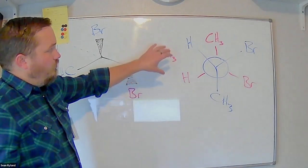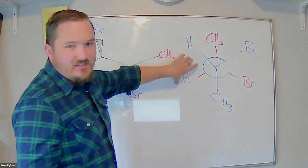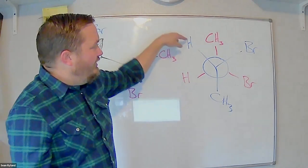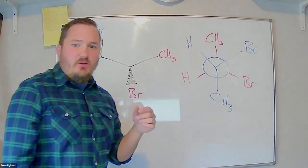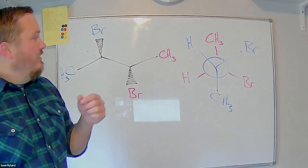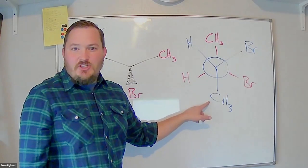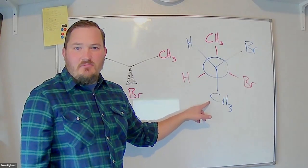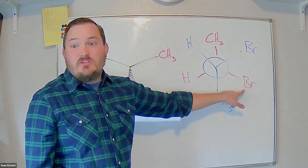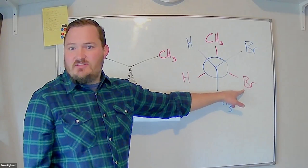All right, so why does this matter so much? Well, if we look at this Newman projection here, we have three different objects attached to each of these carbons, and they're all going to be different sizes. A CH3 group is bigger than a hydrogen, significantly bigger than a hydrogen. When we look at how big a bromine is, just mostly based on the number of electrons, bromines are way bigger than a carbon is.